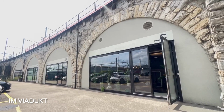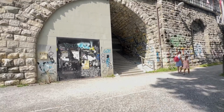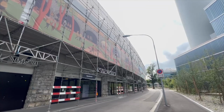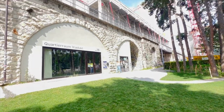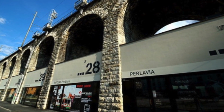The Im Viadukt in Zurich is a carefully preserved structure where the historic masonry arches are kept. New structures inside the arches house a mix of galleries, shops, and restaurants, ensuring that the focus remains on the existing arches and the exposed masonry. When they put in the shops and stores, they actually had rules that you basically had to build a space inside of the viaduct. You couldn't change it structurally.